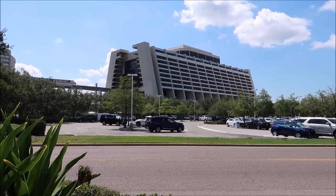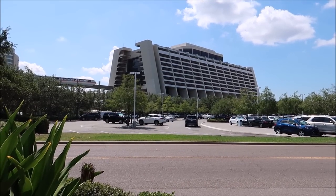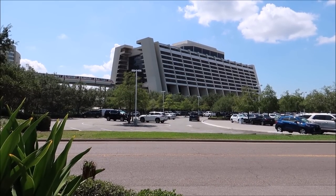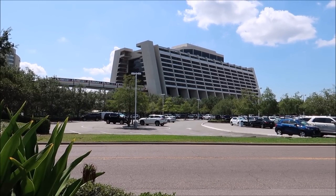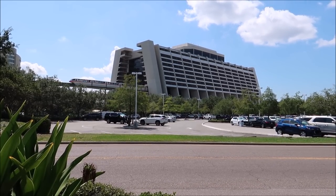Chef Mickey's is located right here at Disney's Contemporary Resort, and since our reservation isn't for another hour, I think I want to walk over to Magic Kingdom and hang out there first.